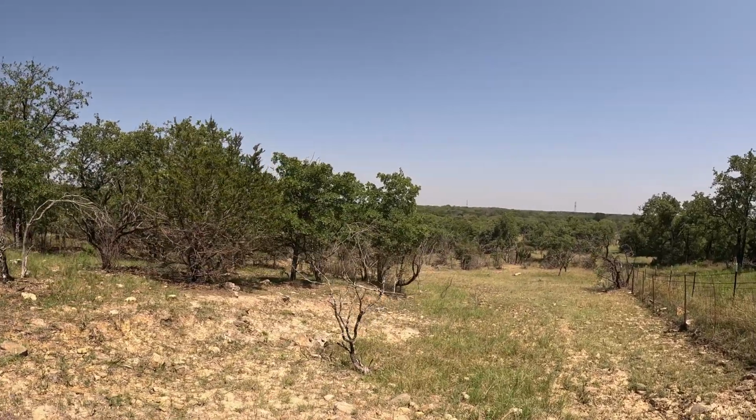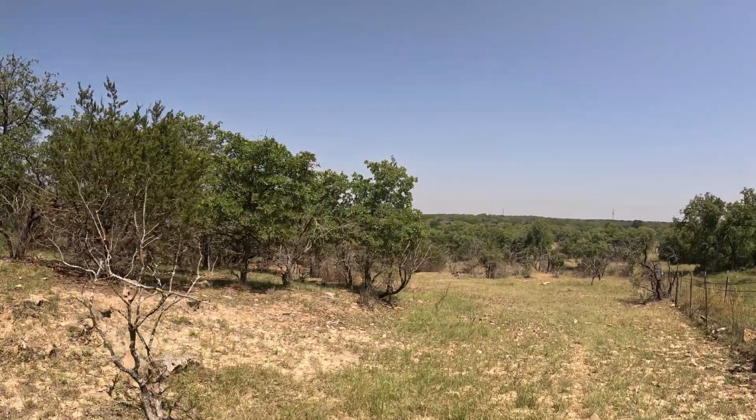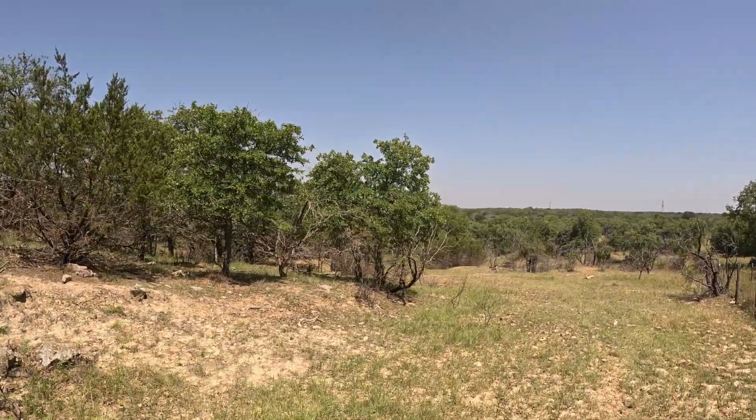This time of year, we're only giving the goats mineral, free choice mineral.